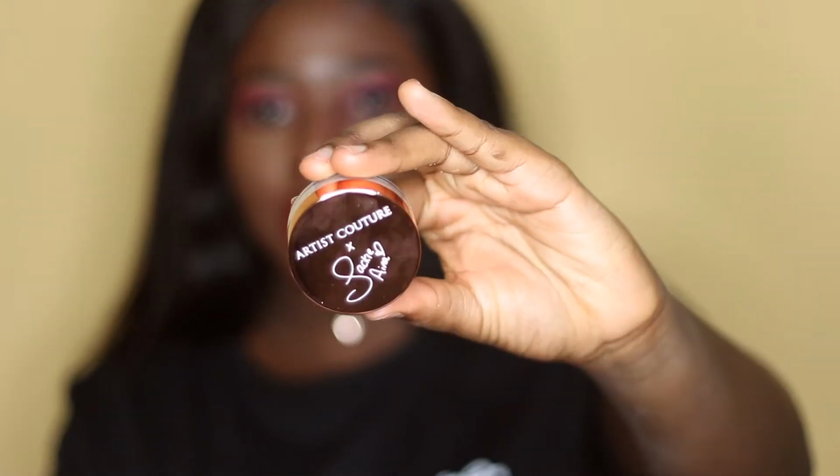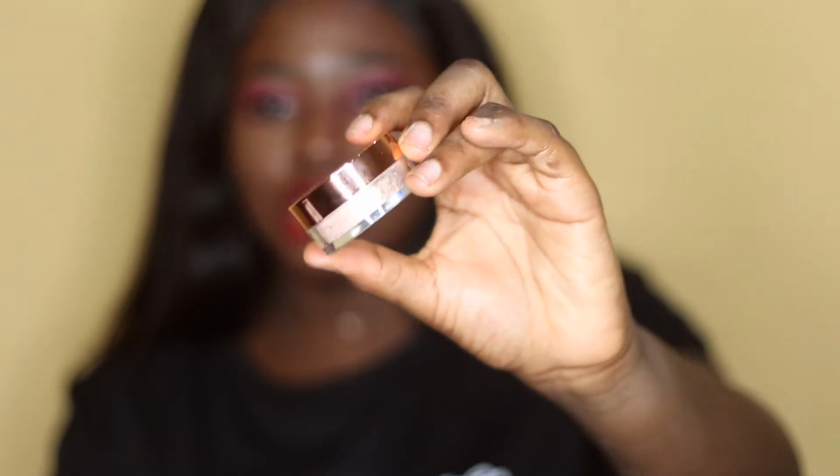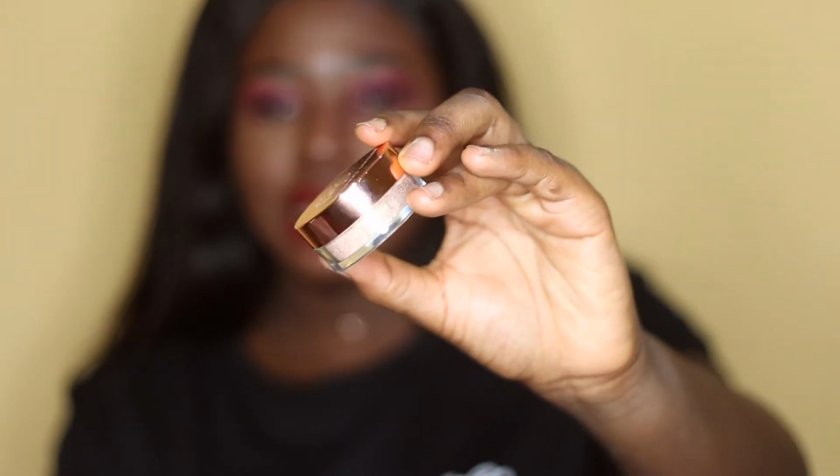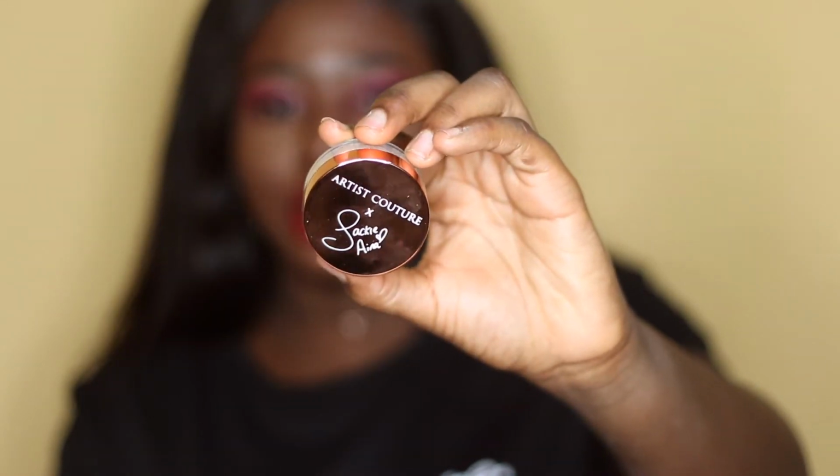I just ripped the box, guys. Oh my gosh, this is a huge pot of highlight. So this is what the pot looks like. It's rose gold on top and it's just transparent at the side, like that. And it says the same Artist Couture X Jackie Aina on the top.